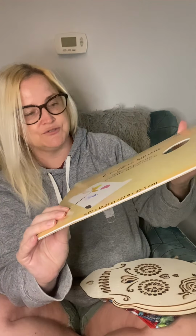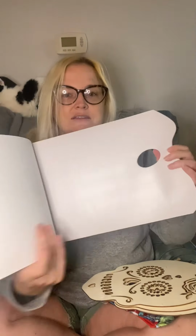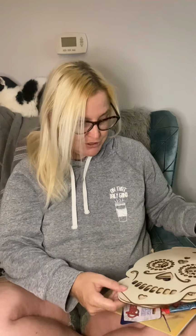And then along with that, I picked up a refill of these Crafter Square tear off palettes. Now, if anybody is a painter or does crafts, these are amazing. They're almost like a wax paper and you just use this as your palette and then you tear it off when you're done. So you wouldn't tear it off beforehand. You would just put your paints on here, use it as a hard surface and then tear that off. So I've seen these at like Michael's and stuff for much more money.